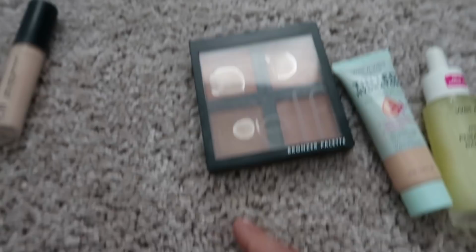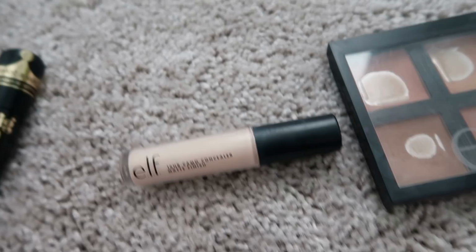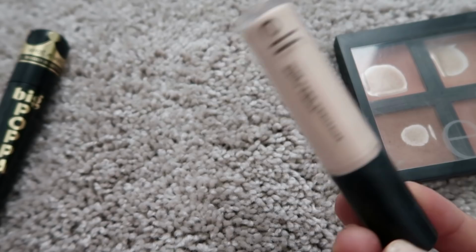My favorite concealer of all time is the ELF Camo Matte Concealer. So good. It's like Tarte Shape Tape, but so much less expensive. It's like $4 or $5. If you like more of a thicker concealer with just a little bit of highlight to it, definitely try this.